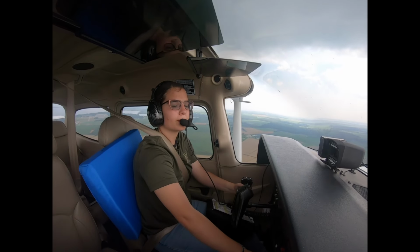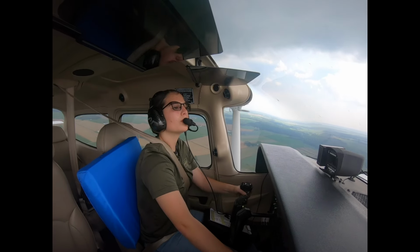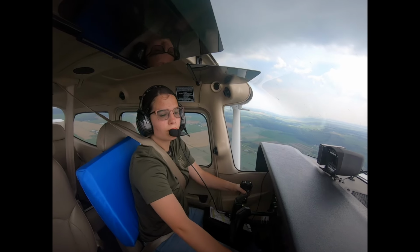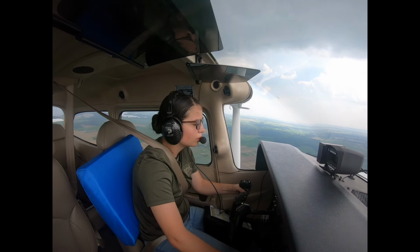312 Golf Victor, left turn to 320. Contact Norfolk, 119.55. Take care. Left 320 on Norfolk, 119.55. 312 Golf Victor, good day. 3-9 Quebec is still touch and go. Touch and go, 3-9 Quebec, cleared for touch and go.